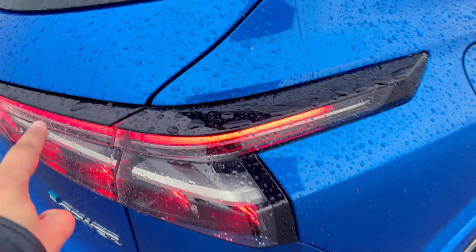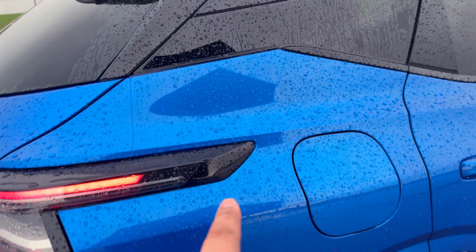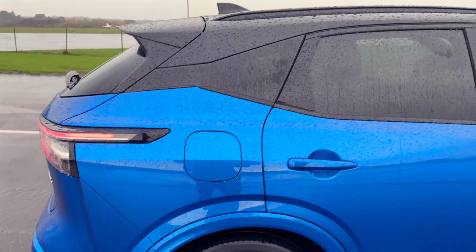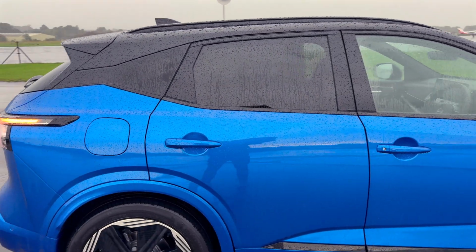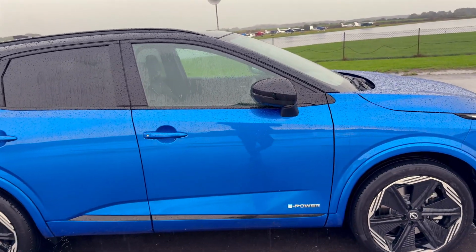But you can just see here, there's lots of really interesting details. Look at these 3D sculpted lights here. I really like this. This is very clever. And I like how you've got the black roof, which is, again, not new to Nissan, but it just makes the car look slimmer because you've got the contrast between the top and the bottom, which I really, really like.